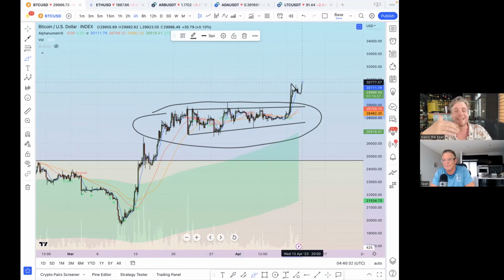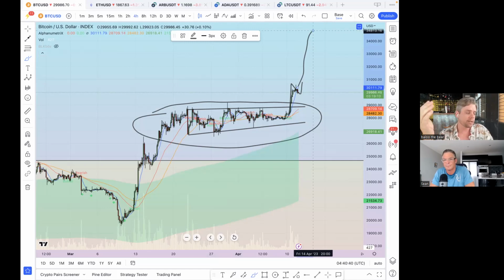So we are continuing the uptrend. I think that this is the initial breakout of a continued impulse to the upside. Giving targets, the next major resistance is around anywhere from $35,000 to $40,000. And I think we're going to hit it personally.